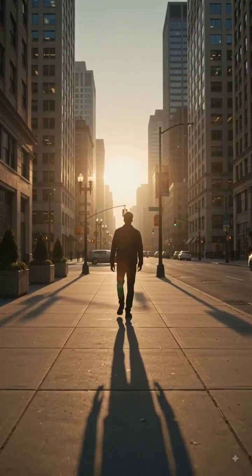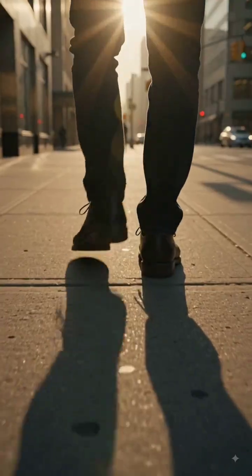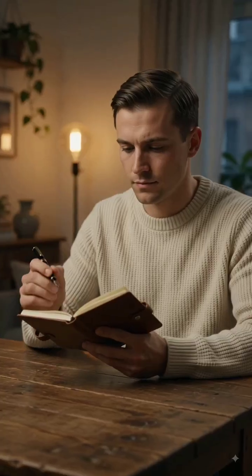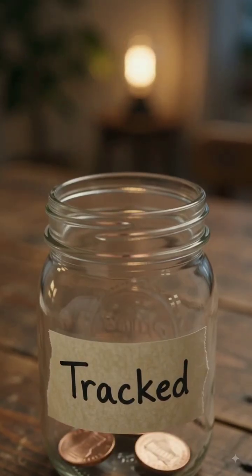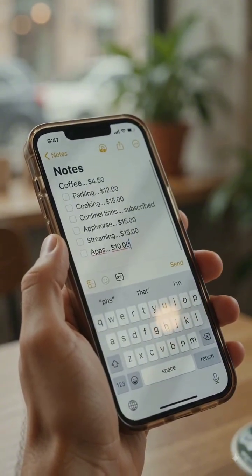I'm not a financial expert. I'm just someone who kept feeling broke despite having a normal paycheck coming in every 2 weeks. So I made one simple rule for myself. Every purchase, no matter how small, had to be written down the same day it happened. Coffee, parking, subscriptions, everything. I used a simple notes app on my phone because I didn't want an excuse to skip a day.